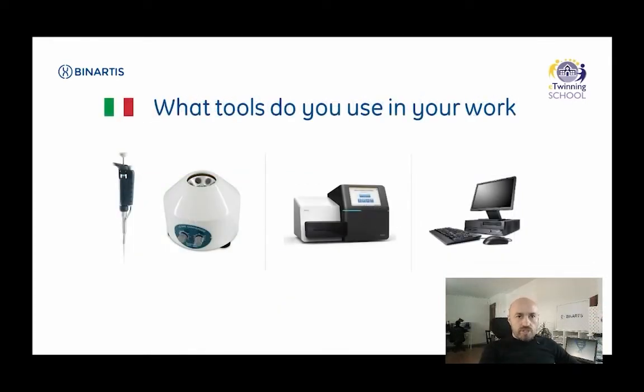So another question is, what tools do you use in your work? Well, these are the kind of tools that we use. This is a pipette that is usually employed in laboratories for genetic analysis. This is a centrifuge machine that is used also to treat the sample and to extract the DNA. This is probably the most important machine. This is the sequencer. This is very expensive, and this extracts the DNA from the biological sample.